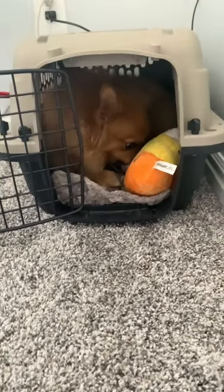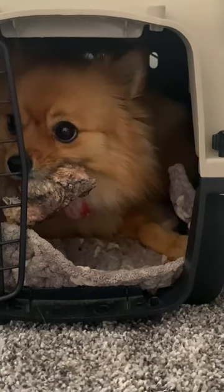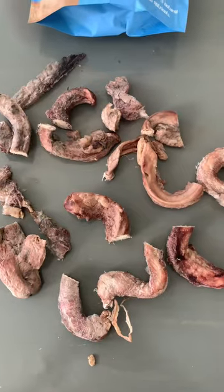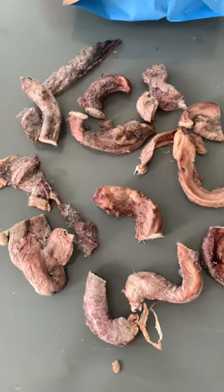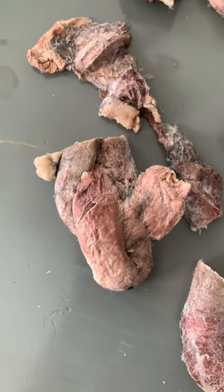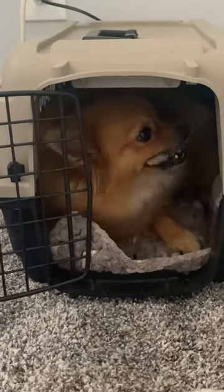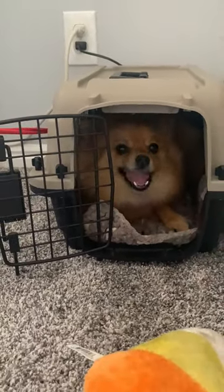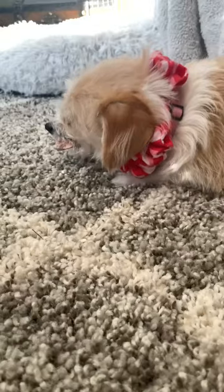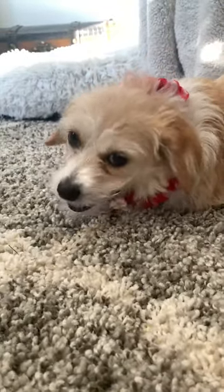You still working on that? That's gonna take you a while, huh? So there's no way to cut these or break them. But I think they'll be okay. I'll just give that big piece to my friend's dog. That is a yummy, meaty treat, huh? We love single ingredient treats. You still working on it, Cookie? So yummy.